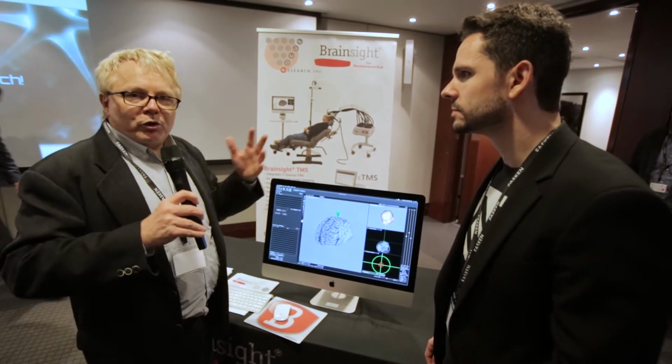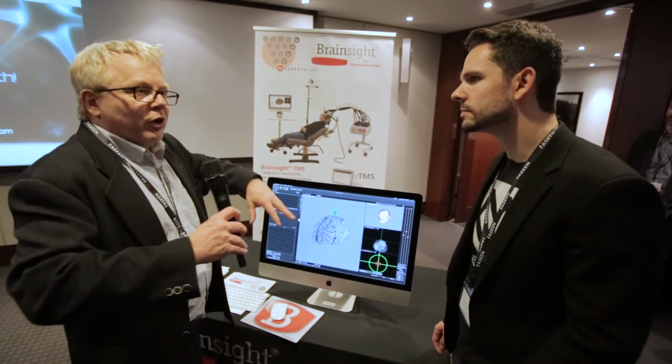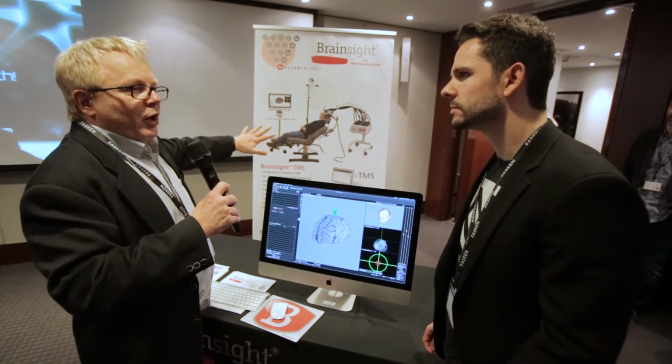So we're now spinning up a new company called Elevate Biomedical, which is designed to take the research tools, redevelop it so that the interface is designed more for a streamlined clinical application.